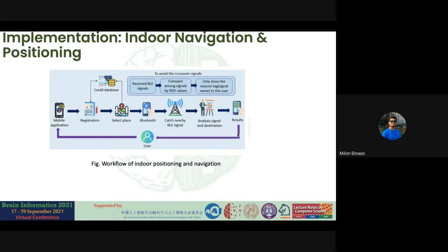BLE tags are put at different locations in the chosen interior location, generating and discriminating signals, where each signal represents each point's range. The app scans the Wi-Fi and BLE signals in the vicinity. In order to solve the overlapping signal problem, the app will shift amongst the received signals using RSSI values and only get the highest RSSI value signals. The replacement is made inside.